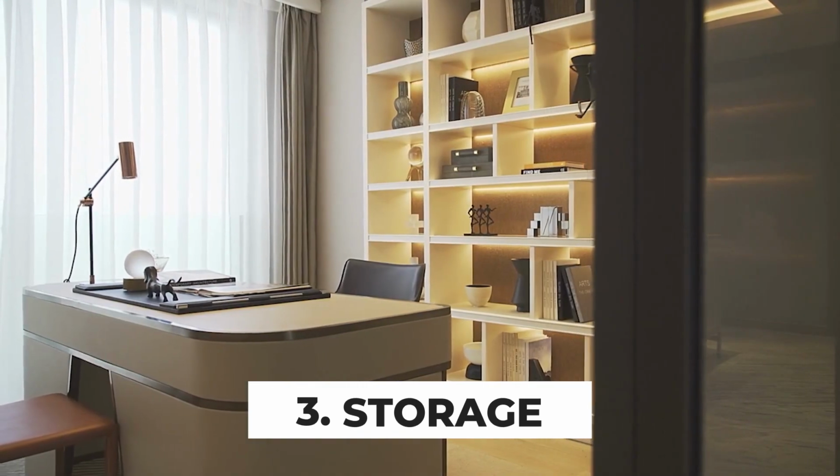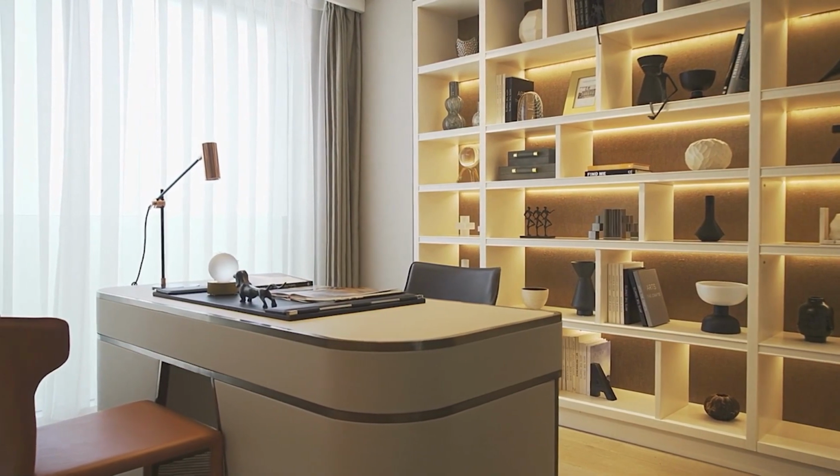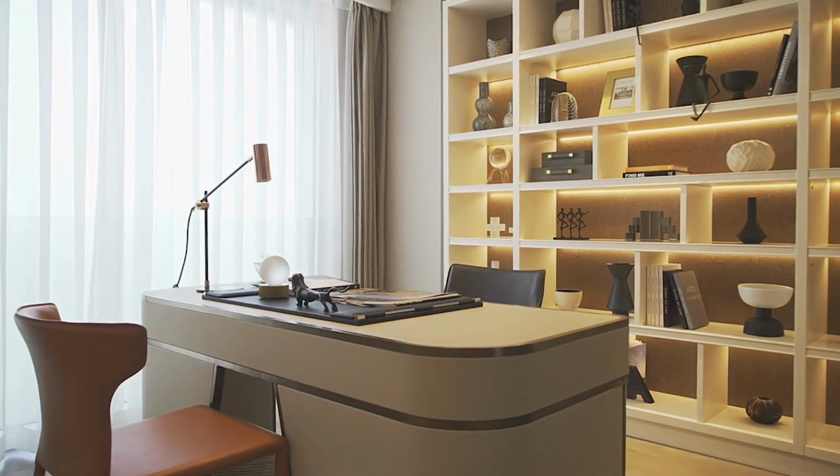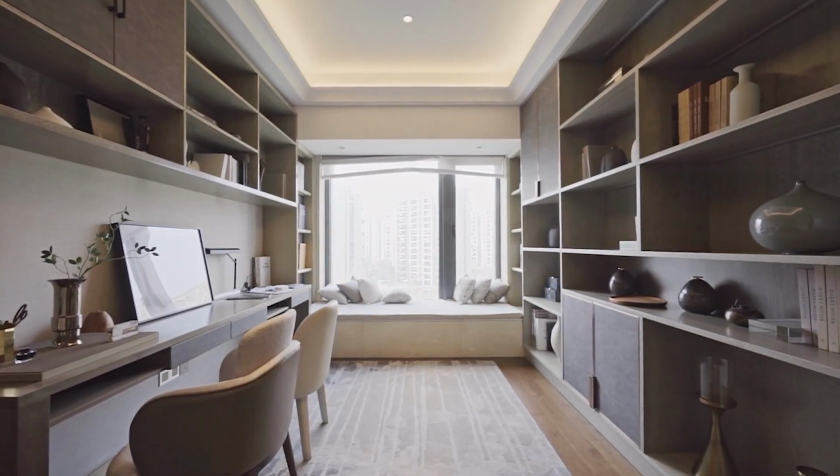Having loads of furniture in a space can make it seem smaller and more crowded. To prevent this, add built-in shelves, use vertical space, and invest in furnishings with hidden storage space.